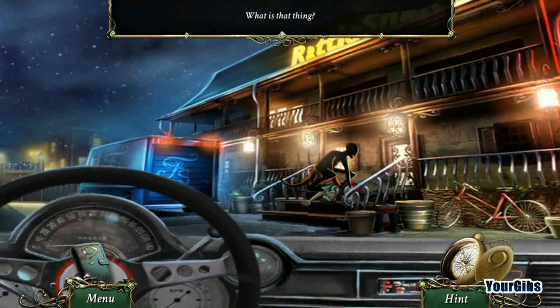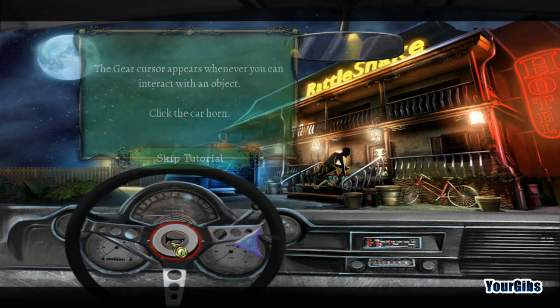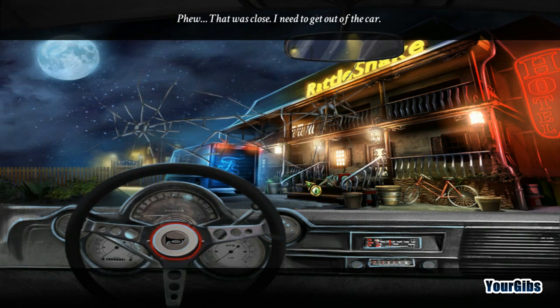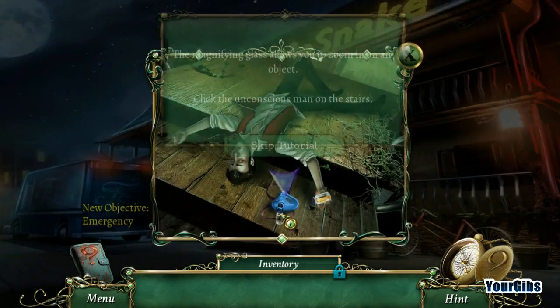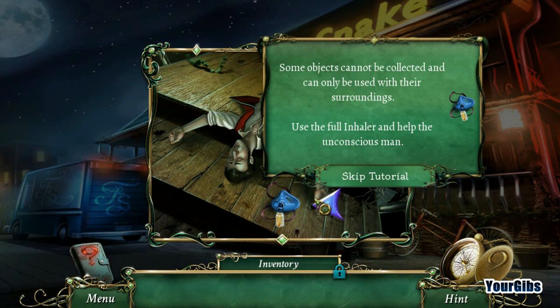What is that thing? I don't know, but it's creeping me out. Alright, the gear cursor appears whenever you can interact with an object. That was close. I need to get out of the car. That looked like some sort of serpent creature. Whoa, what's going on here? You can pick up objects with the hand cursor. Some objects can be used with other objects. I see, we gotta put this one back in. Some objects cannot be collected and can only be used for their surroundings.